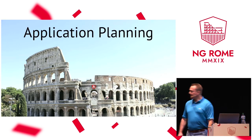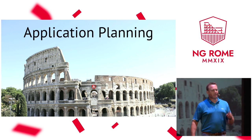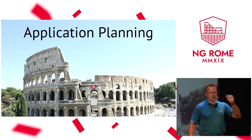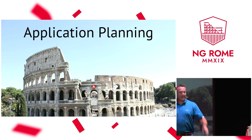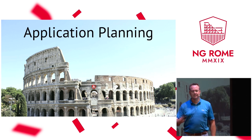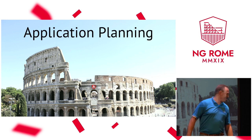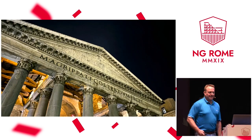All right, so let's jump on in here. Now, for those that are about to doze off, I'll challenge you to count the number of hidden Angular logos. I'll give you a hint, there's one. You didn't know it, but back in the Colosseum days, they actually had an Angular flag hanging down. I bet you didn't know that part of history, did you? That's new.